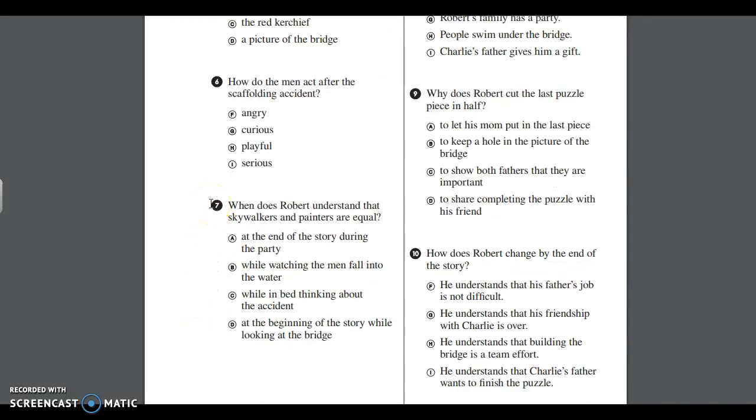Number 7. When does Robert understand that skywalkers and painters are equal? At the end of the story during the party? While watching the men fall into the water? While in bed thinking about the accident? At the beginning of the story while looking at the bridge?